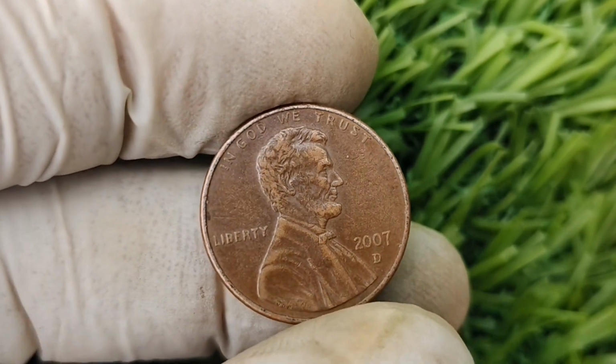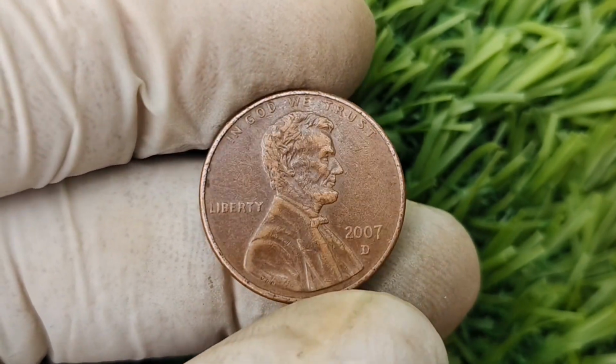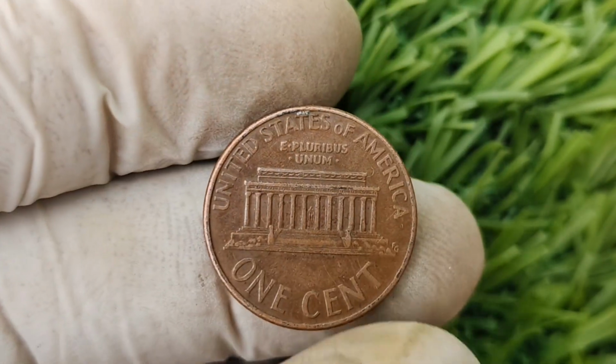First check for that double image, especially in liberty and the motto "In God We Trust." Use a magnifying glass or even your phone camera with zoom.